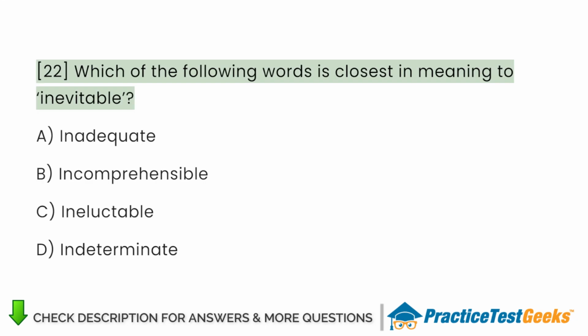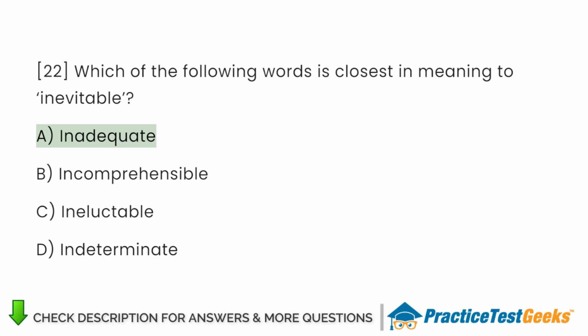Which of the following words is closest in meaning to inevitable? A. Inadequate. B. Incomprehensible. C. Ineluctable. D. Indeterminate.